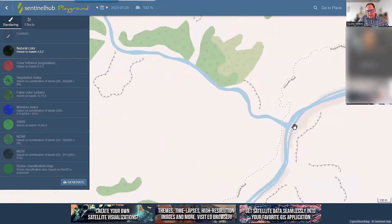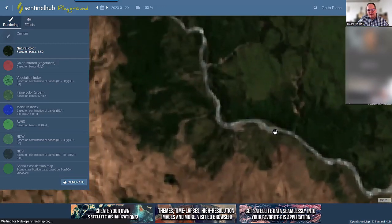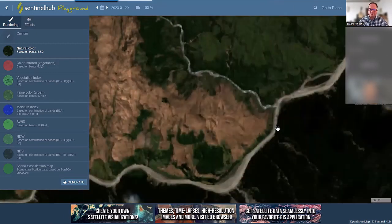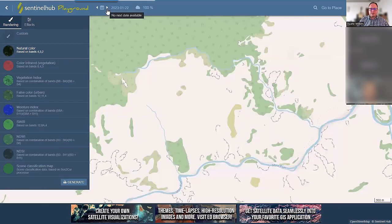One thing I want to have a look at is what is the change in the awa? What does the awa look like? You can see this picture here. That awa is actually looking pretty nice. You can see there's the rapids. You'll see the difference because it's quite a drastic change after the cyclone. So let's zoom out. Let's have a look at this. Going forwards one, forwards another one, 25th. This is the end of January.